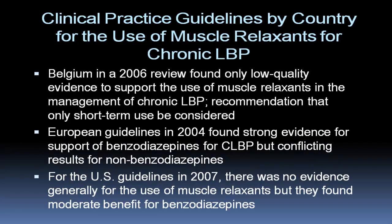Now the CPGs for use of muscle relaxants for chronic low back pain. Belgium, in a 2006 review, found only low-quality evidence to support the use of muscle relaxants in the management of chronic low back pain. The recommendation was that only short-term use should be considered. European guidelines in 2004 found strong evidence for support for benzodiazepines for chronic low back pain, but conflicting results for non-benzodiazepines. For the U.S. guidelines in 2007, there was no evidence generally for the use of muscle relaxants, but they found moderate benefit for benzodiazepines.